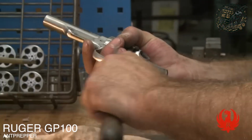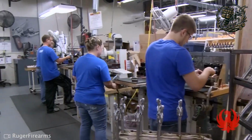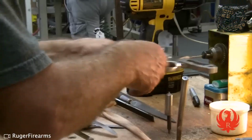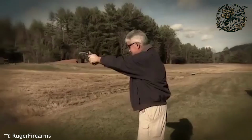Ruger GP100. So, if you are wondering, a revolver deserves a spot here. In fact, a lot of them deserve a spot here. If we are just talking about reliability, then your classic wheel guns can keep you rolling. This time, I want to let you check out the GP100 of Ruger.